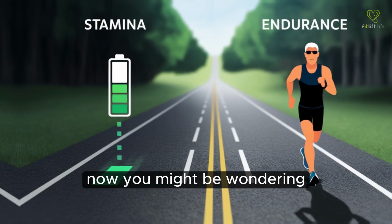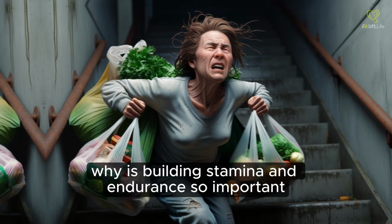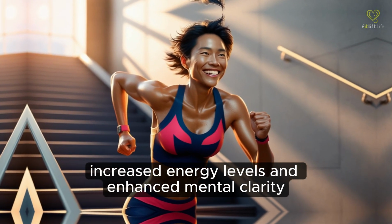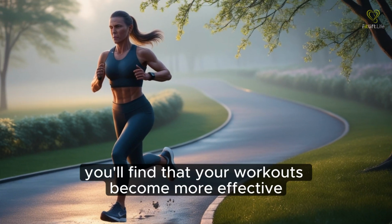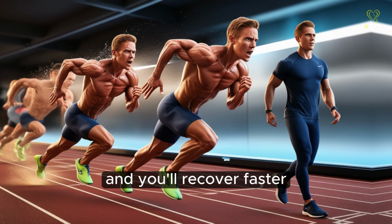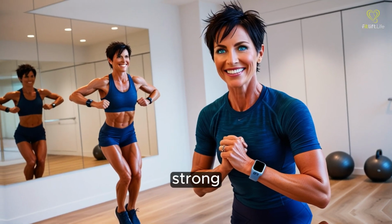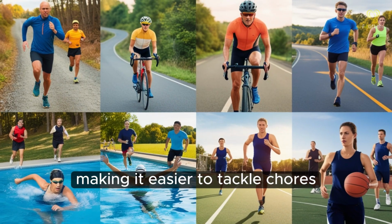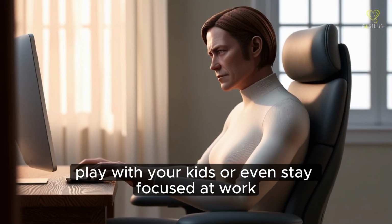Now, you might be wondering, why is building stamina and endurance so important? Well, improving these can lead to better overall health, increased energy levels, and enhanced mental clarity. Plus, you'll find that your workouts become more effective, and you'll recover faster. Who doesn't want that? And it's not just about fitness. Strong stamina and endurance can improve your daily life, making it easier to tackle chores, play with your kids, or even stay focused at work.